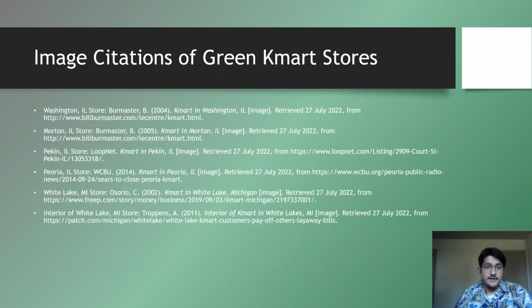And here are my image citations, just in case, for the images that were mentioned in the previous slide.